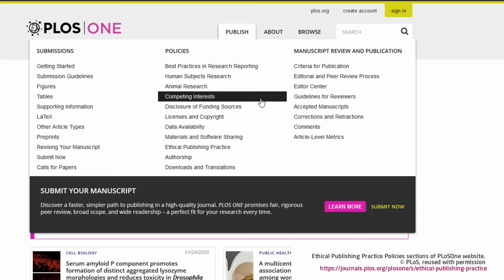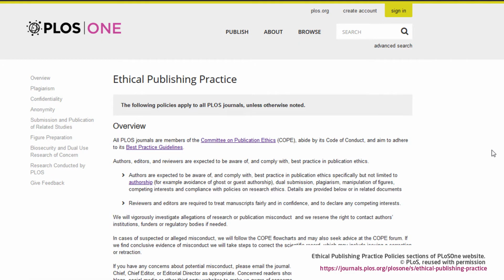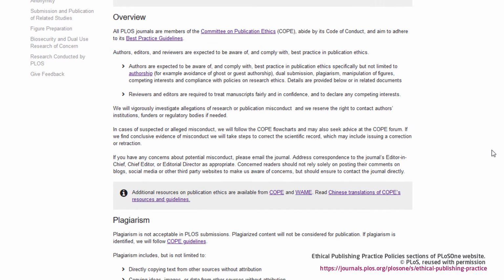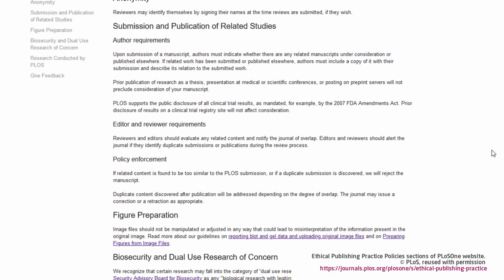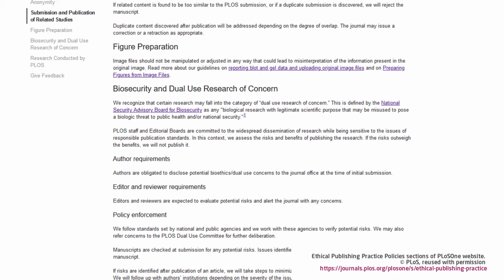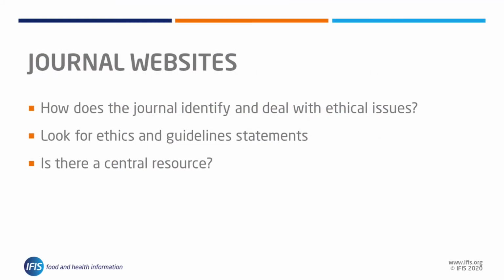Publishers of multiple journals may standardize their ethical guidance information and provide details in a centralized place away from the individual journals. As a reader, this information will reassure you of the integrity of the research you are reading. As an author, this can inform you of procedures and protocols you should comply with when conducting research and when submitting.